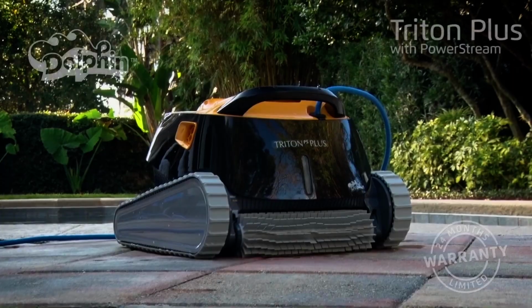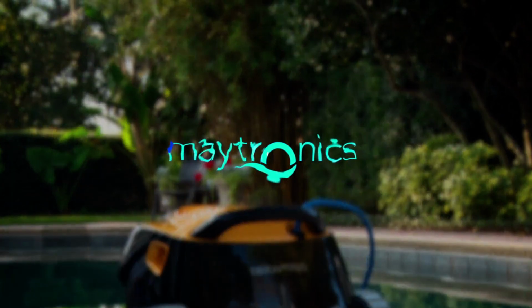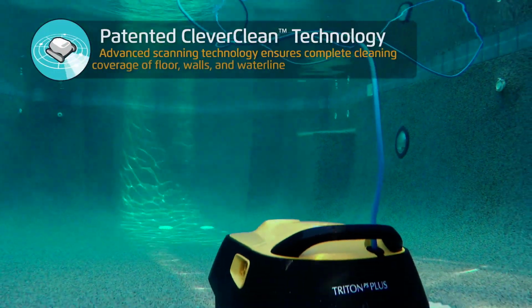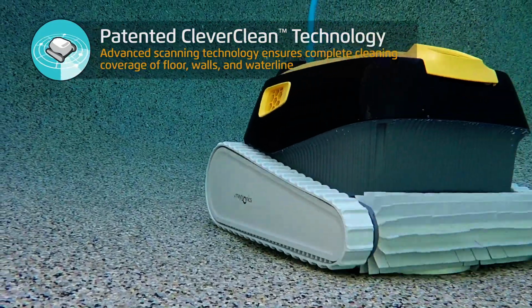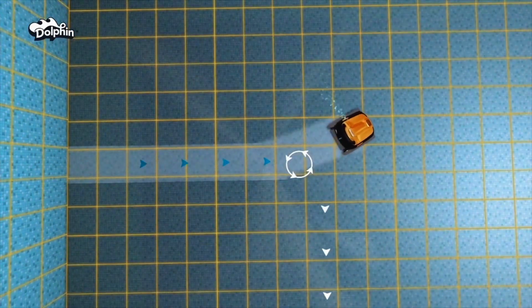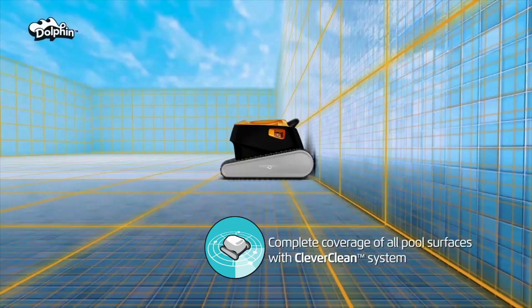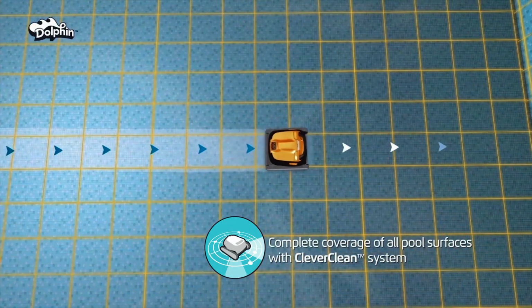Next up, we have the Dolphin Nautilus Plus robotic pool cleaner. The clever cleaner technology exclusive to Dolphin pool cleaners makes sure that the pool is clean with no debris left and no areas missed. This technology allows for thorough cleaning including the floor, tile lines, walls, and steps of your in-ground pool as well as the water line. The advanced Dolphin Nautilus Plus will leave your pool crystal clear when it's done.